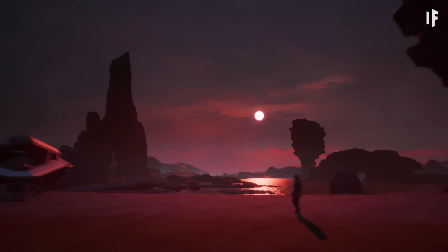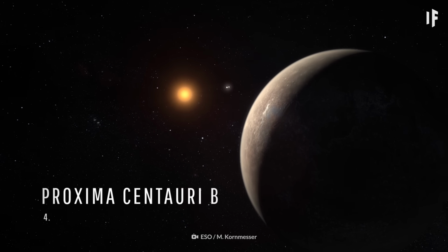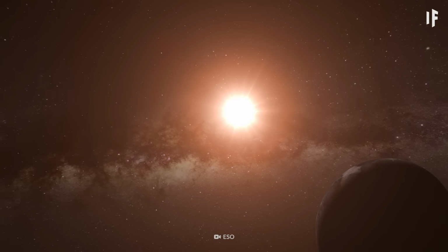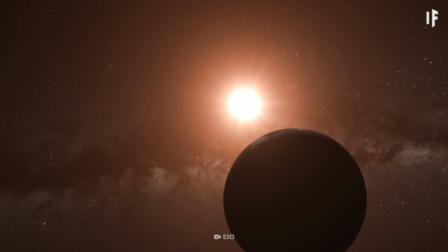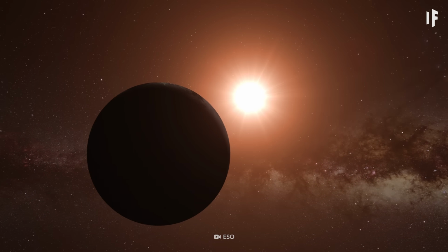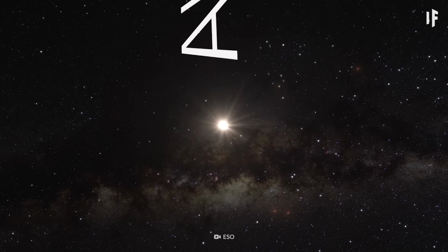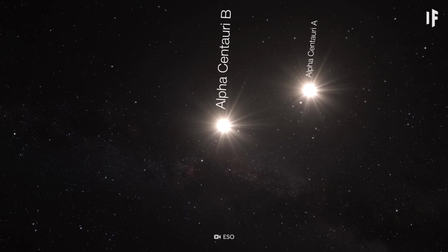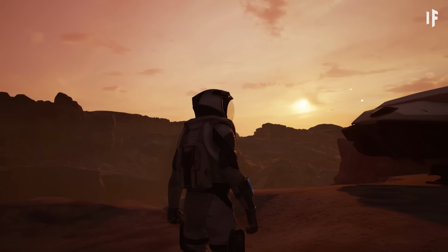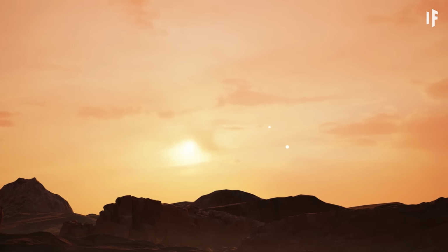we should look at a world that's a lot closer to Earth. Like Proxima Centauri B. Proxima Centauri is the closest star we've discovered, only 4.2 light-years away from Earth. It's part of the Alpha Centauri star system, with not 2 but 3 stars orbiting each other. The exoplanet Proxima Centauri B orbits only one of these stars, but you'll still see the other 2 stars as bright dots in the sky.